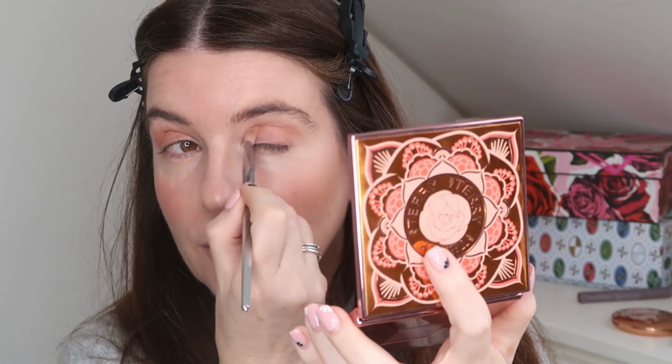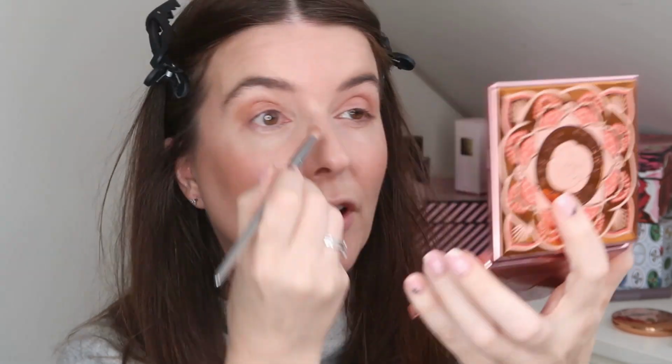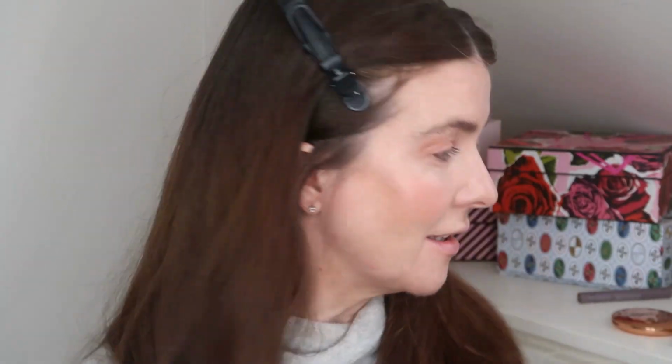Such an easy look. I've literally been doing this before filming Wine with Ree with my guests. I just get ready really quick, and this is what I've been using a lot of the time. So that's a really nice little easy eye look. Just blend around the socket line if it looks at all blocky, and that's that. So we're nearly there.